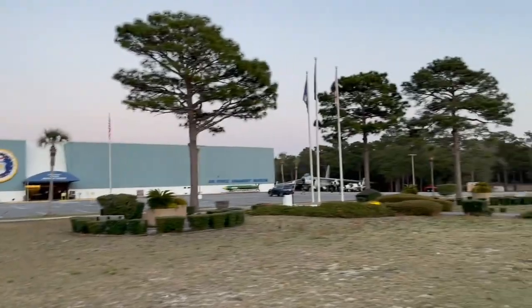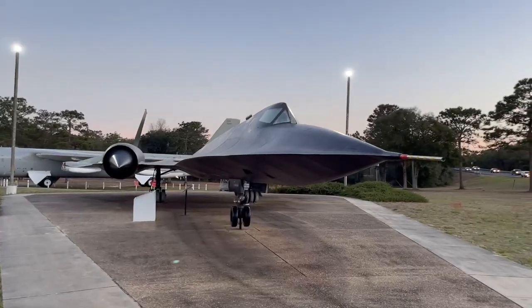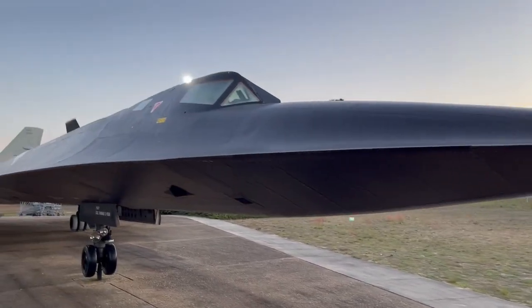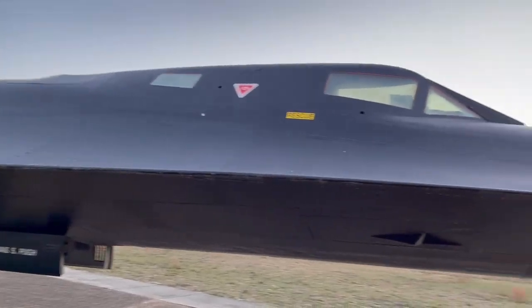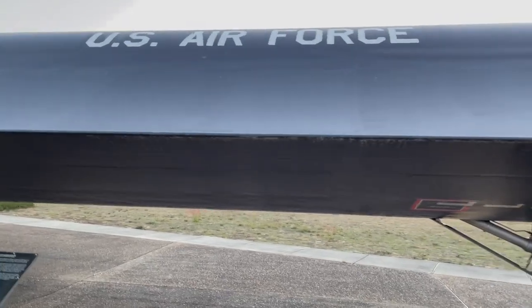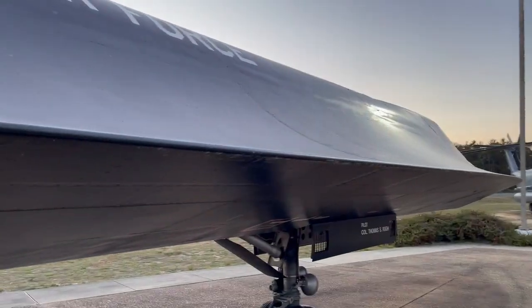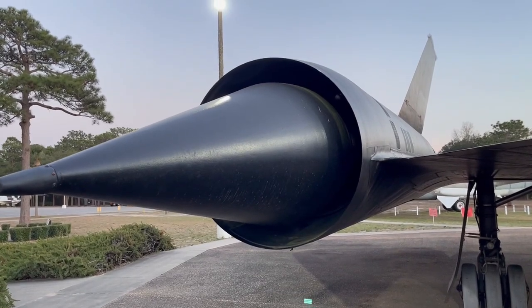And up next, we get into the Cold War. This is the SR-71 Blackbird, which is still today, even after being retired, the fastest aircraft that man has ever built that's controlled with a pilot. This is the SR-71A Blackbird. You're looking at an engine right there.